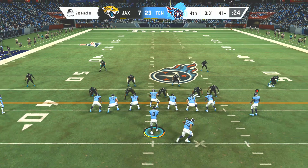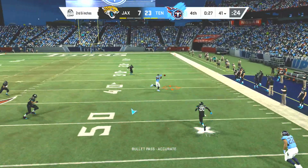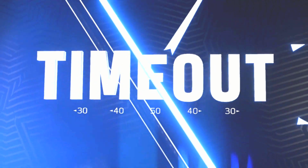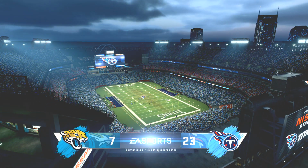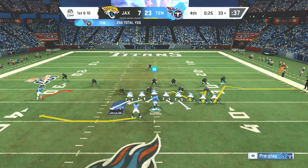2nd and inches. To throw Mariota. Flush to his right. And complete to the tight end Walker, right side. The Jaguars now will use the last of their timeouts as they'll stop it with 25 ticks remaining on the clock.